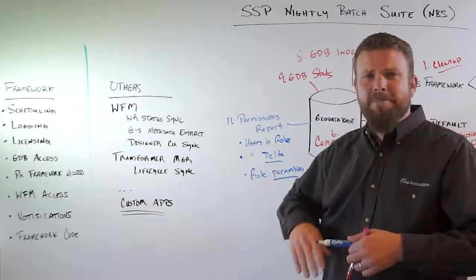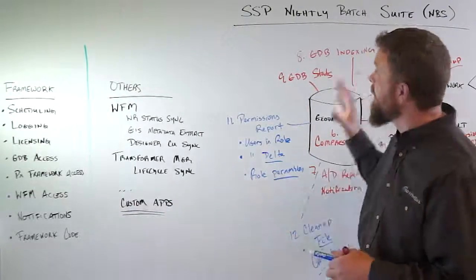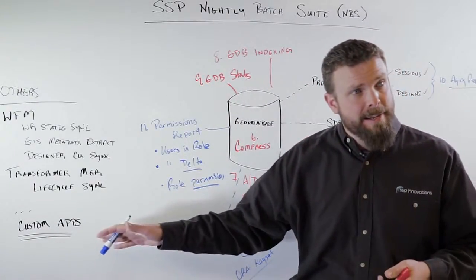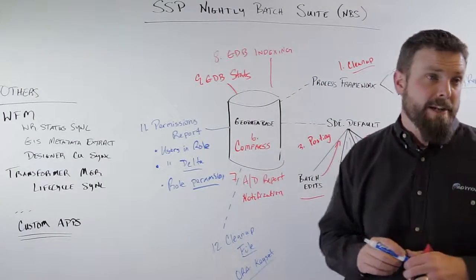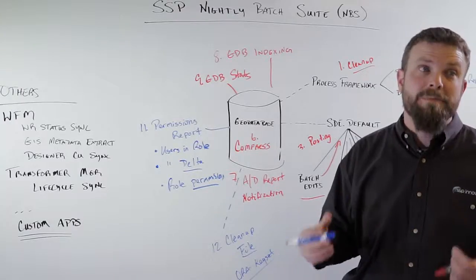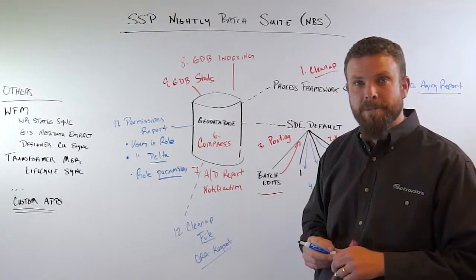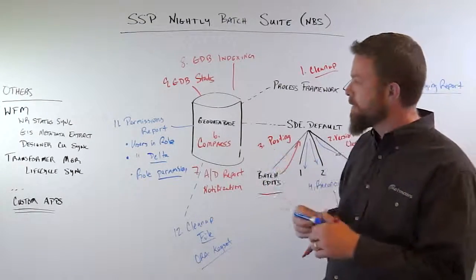So we've got custom apps there, tons of other uses as you might guess. Talk to one of our users, they more than likely have the SSP Nightly Batch Suite. Can tell you a little bit more about the custom apps they have, and then whatever flavor of combination of the product applications they use as well. In the end though, our goal is to make you smarter, faster, better with regard to your geodatabase. And hopefully this tool explanation will understand how that accomplishes the task.